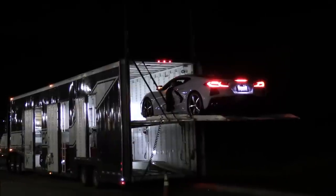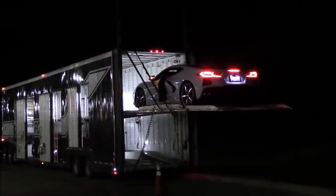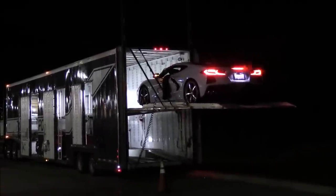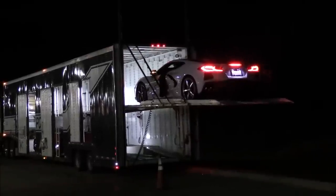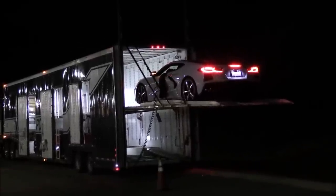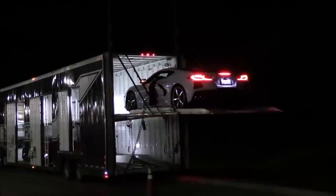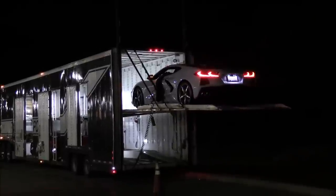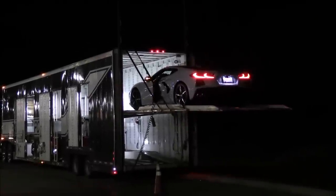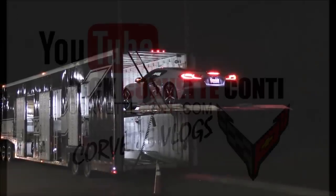Boy, I've done that before to help the drivers. That is a nervous feeling being up there. Try doing that in a stick shift, and all of a sudden the thing starts to roll backwards. You're like, whoa, baby. Oh, man.